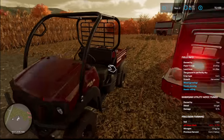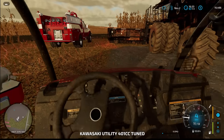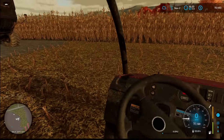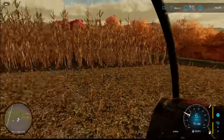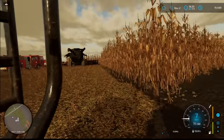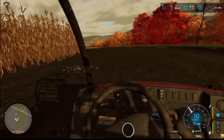I'm gonna let the fire investigators figure out what's going on here, but for right now, I'm down one combine operator, and I don't really know what to do. The only thing I can do is find a way to drag that thing out of the field, but I'm gonna let that sit for a little while and cool down. I'm gonna talk with the fire chief and everyone else that's out here and try and get something situated.